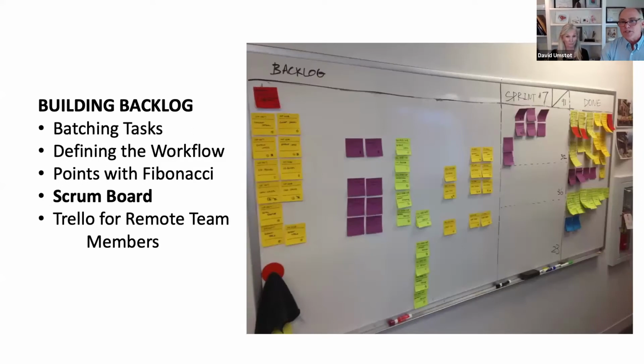Okay, so we talked a little bit earlier about Scrum boards, but essentially you have a backlog, Sprint number 7, which is actually what's going on, and then done on the far side. When your tags are done, you don't remove them until the end of the sprint. The idea here is that you can very quickly, at a visual sense, really think Kanban board here, see what's in progress, what still needs to be done, and what's been completed.